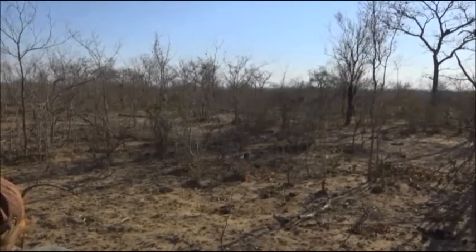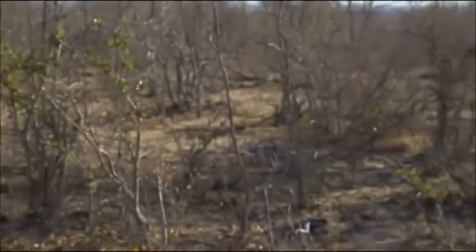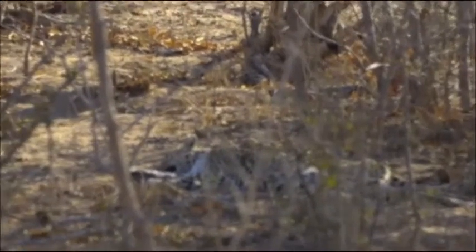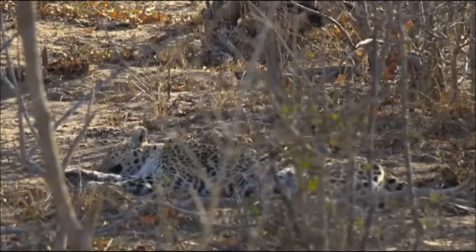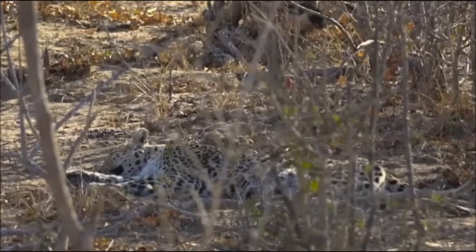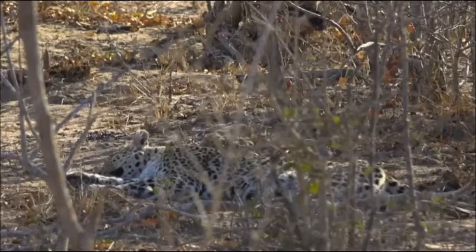And just double check that I'm not going to scare any little cubs away before we move in. So there was a case where a grandmother leopard adopted her daughter's cub. As I said, they were sharing a kill, which is quite unusual. And grandmom got up with her cubs and walked off, and her daughter's cub joined her and proceeded to stay with her until adulthood. That is exceptionally rare. It's one of those rare cases.